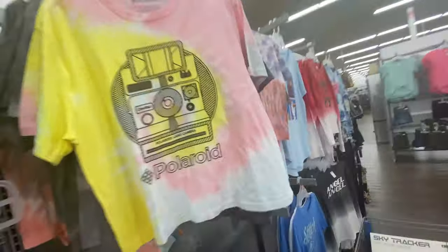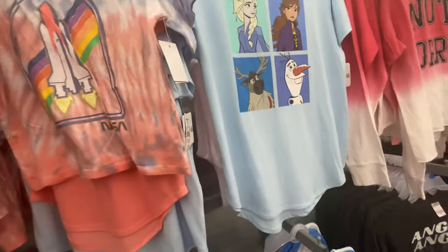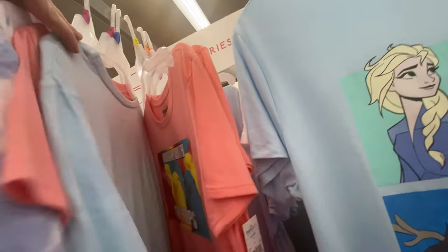There's a good old Polaroid. Sister Connie always wanted one of these, I remember back in the day. Somebody put stuff in the background there. Oh, there's a cool NASA shirt. Let's get a small. Oh, it looks like there's no smalls left.